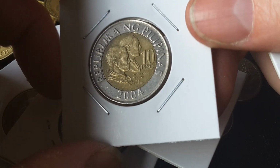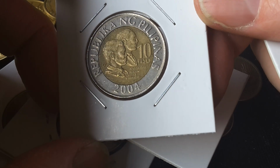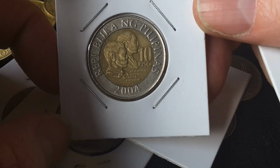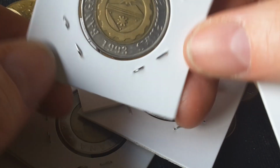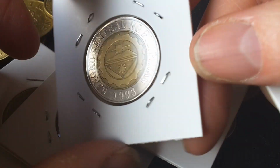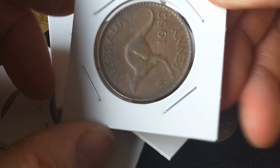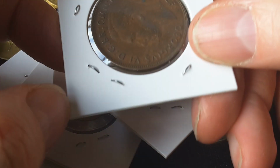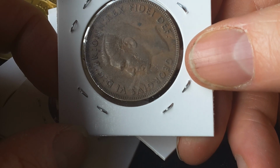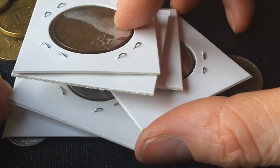Another coin, Philippines, 10 peso off the previous series. Probably paying $3 or $4 for a good coin. It's worth about 20 cents exchange rate. But, you know, I don't like this side. So I don't even know why I got this coin. I've already got it. And another 1952 penny. What did I get that one for? No idea. 50 cents. Anyway, that's my new pickups.